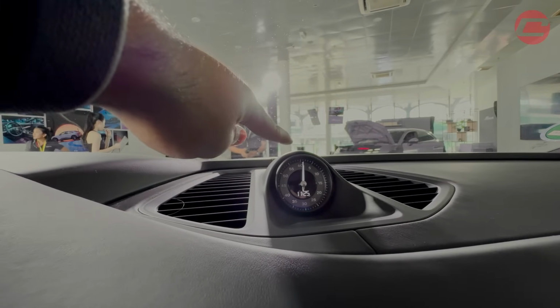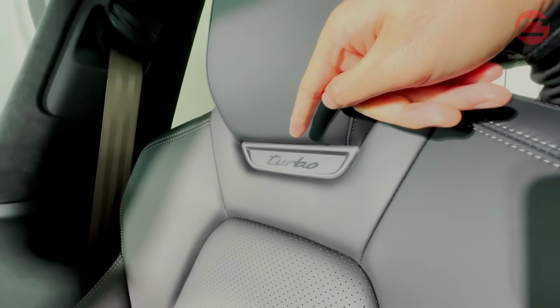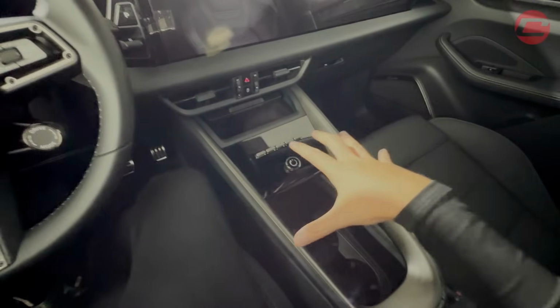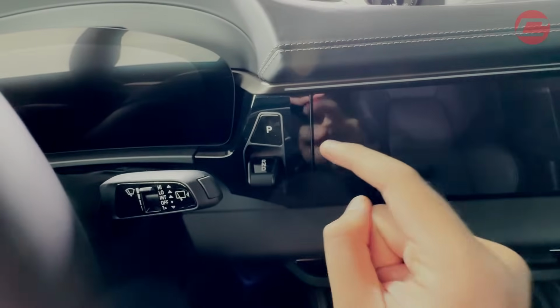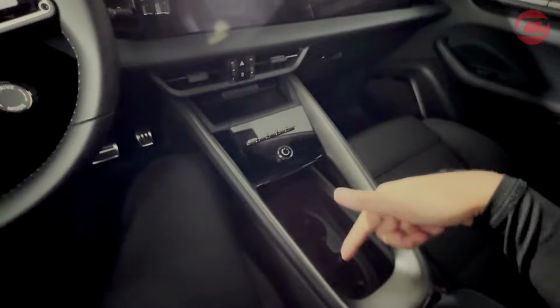As usual, you have the Porsche jam kat sini. Seating ada tulis turbo. Satu lagi benda yang diorang dah buat, sebabkan diorang dah racekan center console yang ni, they switch the gear selector to here. So the selector is now here. Senang sikit nak tukar gear instead of here.